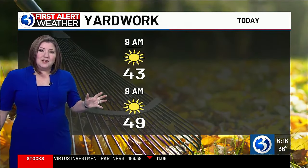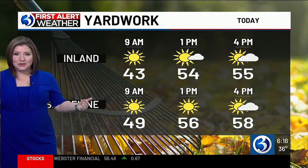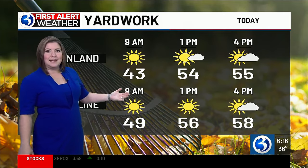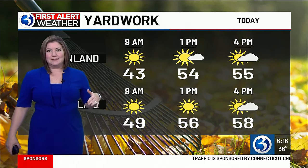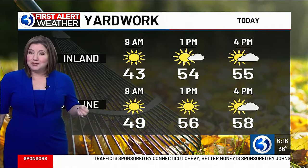So working out in the yard today, you're going to need that little bit of a jacket, certainly the earlier you're out there, but still, everyone in the 40s at 9 o'clock. Now, we will climb into the 50s. It will take until late morning and especially the afternoon hours, and then falling short of the normal high of 60 degrees. But at least it's not going to be terribly breezy.